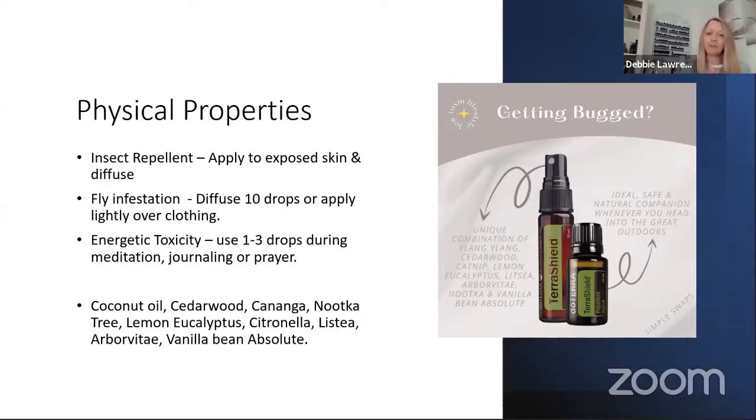If you're out and about, you can put it on your exposed areas of skin, or you can diffuse it as well. If you're getting a bit of a fly infestation coming in through the door where it's open all the time over the summer, then just have this diffusing. 10 drops they're saying actually, but that seems quite a lot. Just play with it. It depends on the size of your room. If you've got a small room, you might only need 3 or 4 drops.